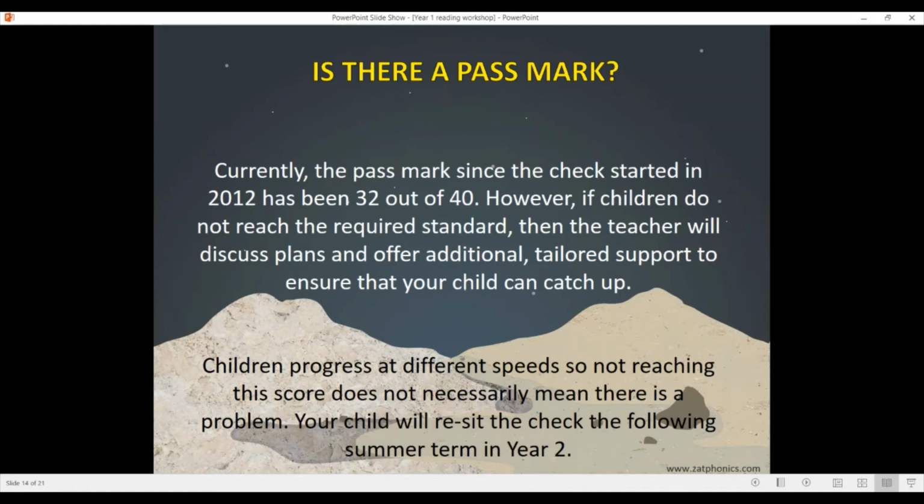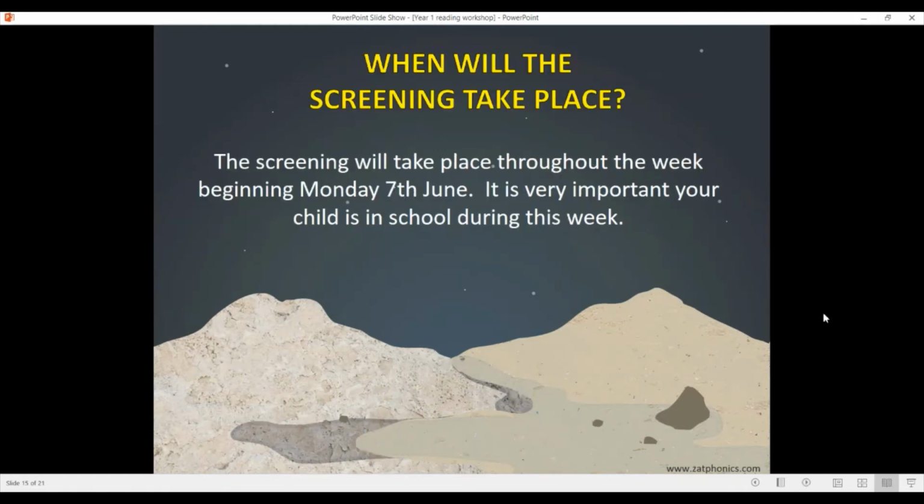We recognise children progress at different speeds, so not reaching this score doesn't necessarily mean there's a problem. I think particularly this year, we are obviously already identifying gaps in knowledge due to the break from school. If they did not pass the test at the end of year 1, they will then just resit the check the following summer term in year 2. This year, the screening will take place throughout the week, beginning Monday the 7th of June. So it's really important that your child is in school during this week.